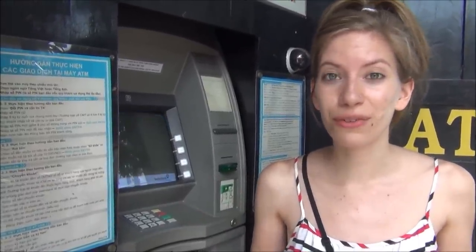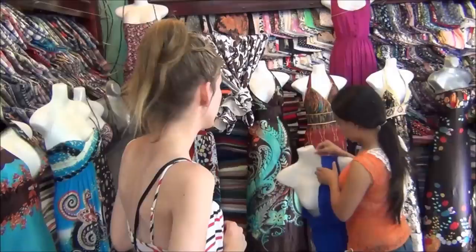You can get dresses, shirts, suits, shoes, purses, anything made, and they can copy the latest designs. You just have to show them a magazine with what you want and they'll recreate it for you. Shopping for clothes, especially dresses, this is not my realm of expertise.